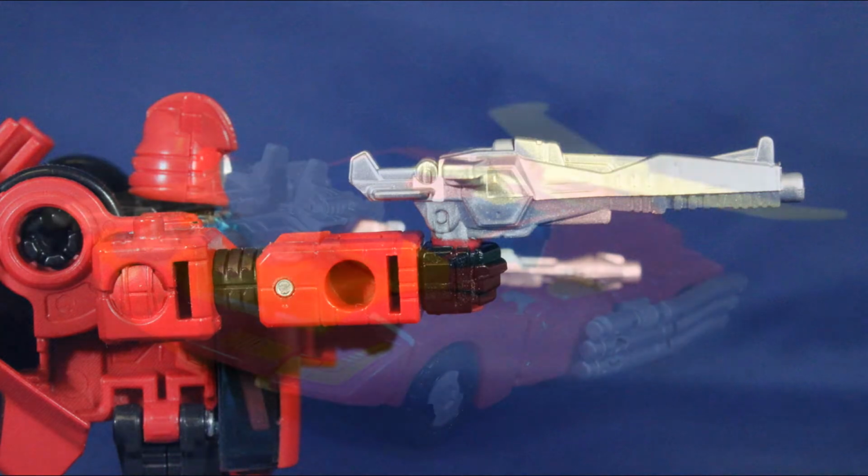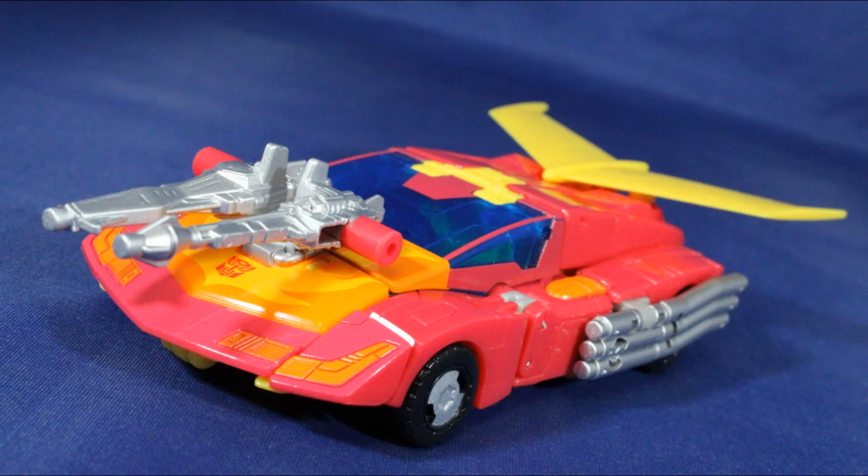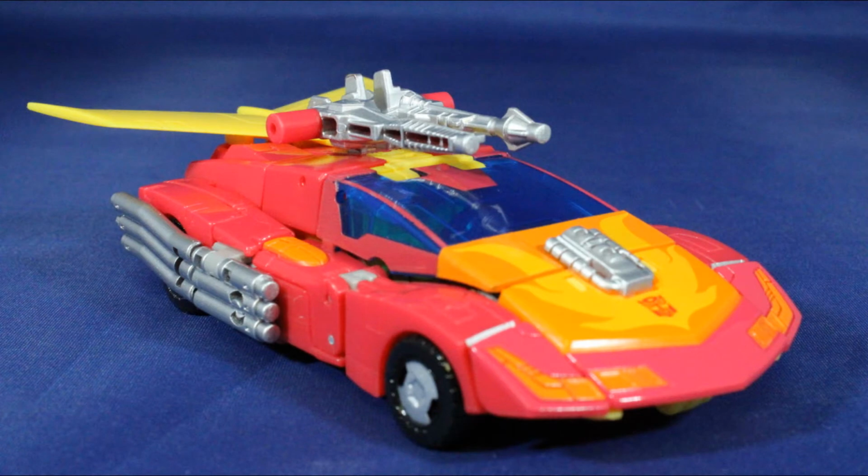Obviously meant for robot mode, they can store into vehicle mode in two very wacky ways. First, again to replicate the Generation 1 toy, they can tab right onto the exposed engine using some sculpted details on the sides of the gun and a set of tab holes on the engine. And secondly, more so for the robot mode, they can tab right in front of the spoiler.